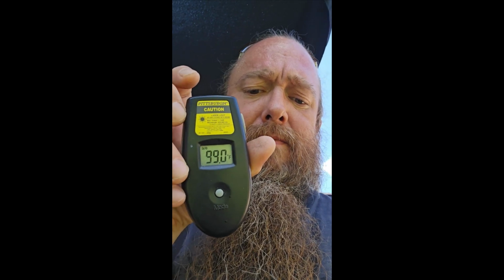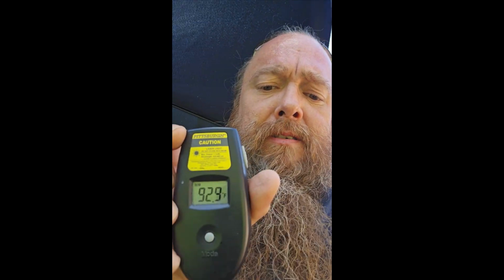Whew. Let's check and see what the outside temperature is. I'm going to shoot it over here on my fence. 99. That's the outside temp. Oh, I'm going to have to reverse that. Wish it was 66. There's the grass right in front of me, 92.9. Way over there on the fence, 104. Woof. Well, either way, it's hot.